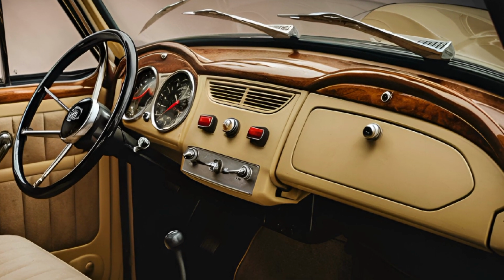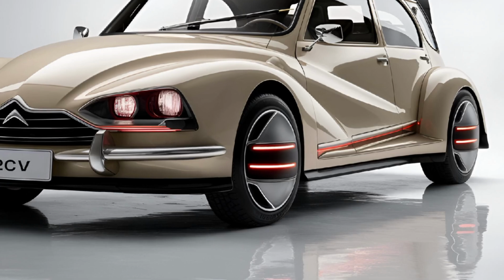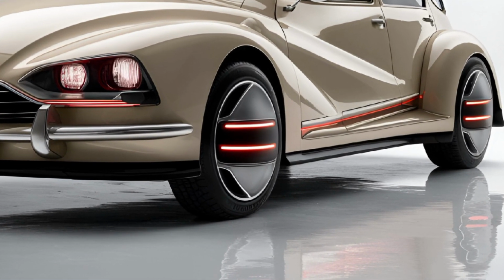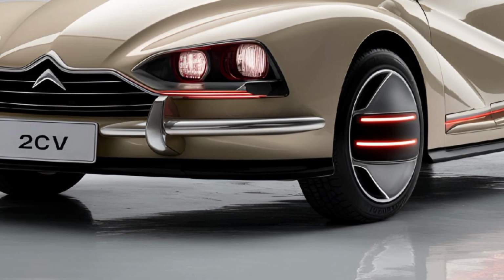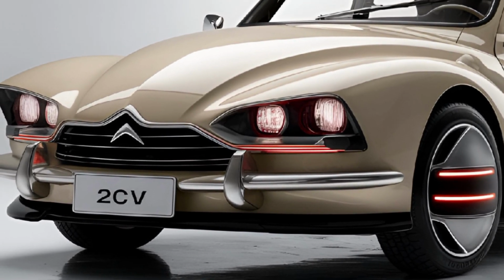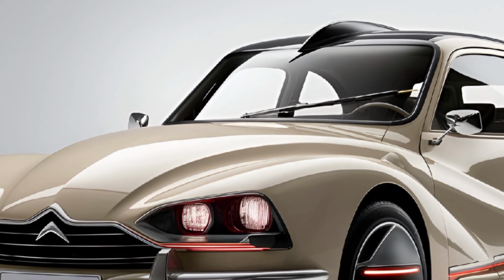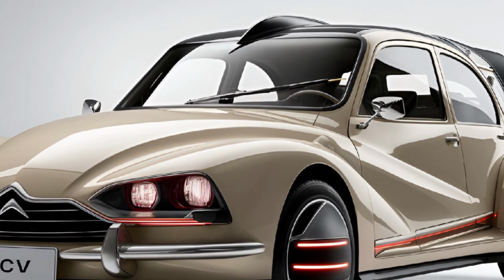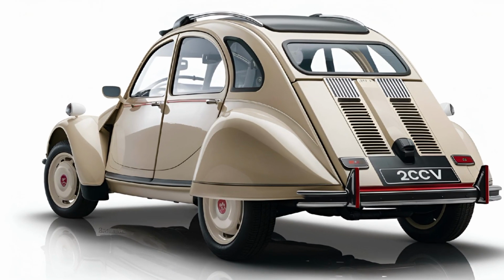Safety hasn't been overlooked either. The 2025 2CV comes with a suite of modern driver assistance features, including adaptive cruise control, lane keeping assist, and automatic emergency braking. These features ensure that while the 2CV may look like a blast from the past, it's fully equipped to meet today's safety standards.